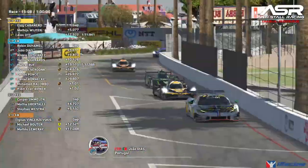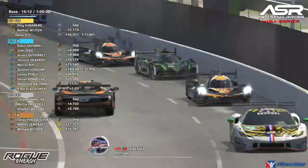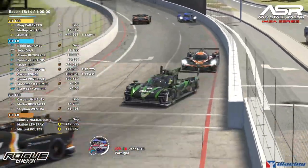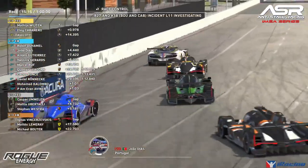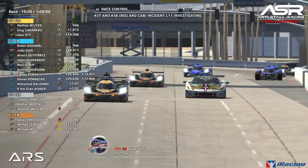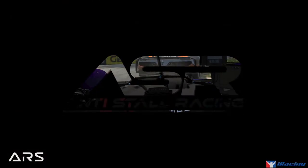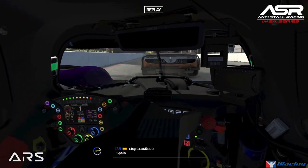We've got another GT3 in front, I believe, that will be Matteo Lemeroy, who's P2 in his class at the moment. Got a backwards GT3 in front there. I think that's Michael Ball. We've got a broken Eloy. Eloy must have just hit Michael Bouter there. And that car is trashed.